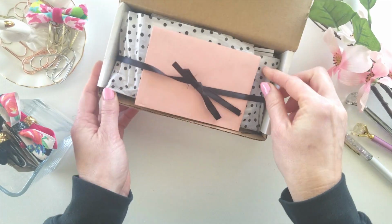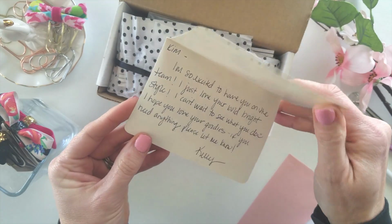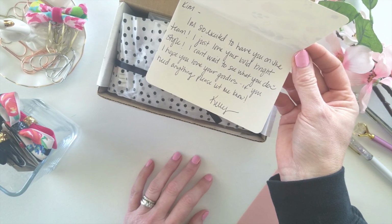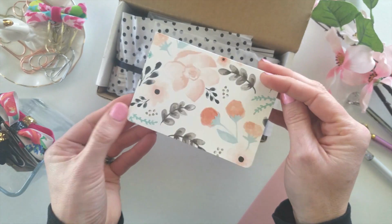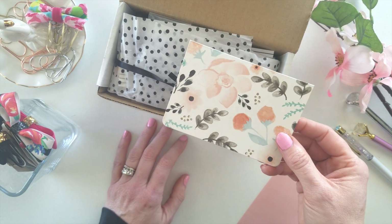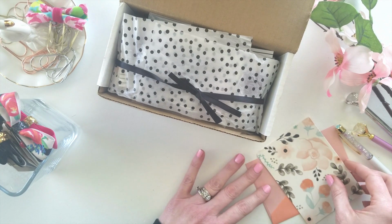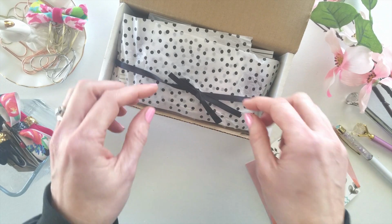Oh, she wrote a personal note. "Kim, I'm so excited to have you on the team. I just love your bold, bright style. I can't wait to see what you do. I hope you love your goodies. If you need anything, please let me know, Kelly." Oh, Kelly, thank you so much for this sweet note. I mean, how often does anyone write you a handwritten thank you? But no, thank you, Kelly, for letting me enjoy your goodies and show the world what wonderful style you have. Let's get to opening. I can't wait.